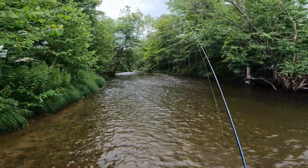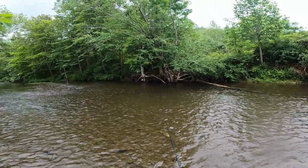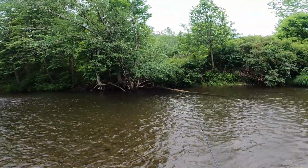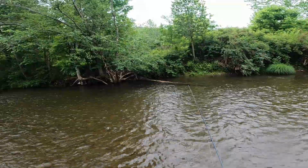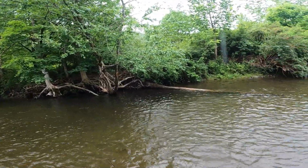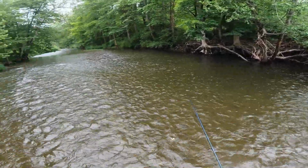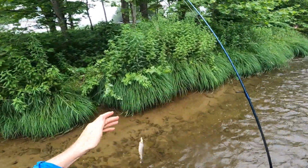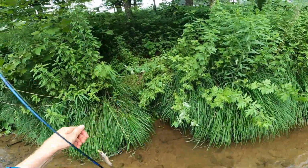Oh man, my biggest had one, guys. I start right back in there. Thought it was hung up, but it was definitely a bite. My lure's gone. Switch the color here in case he gets smart. Got him. Little guy. What is that? It's a brookie. All right. Got a brook trout.